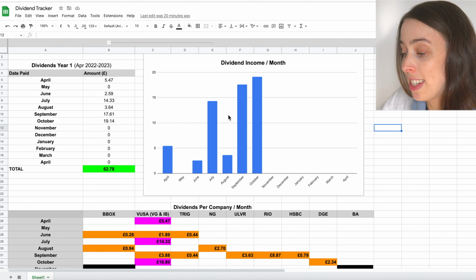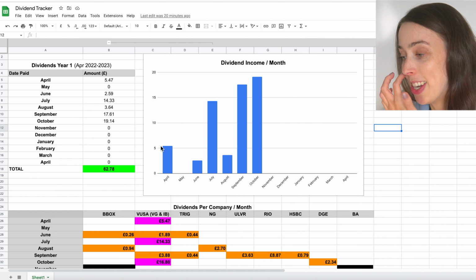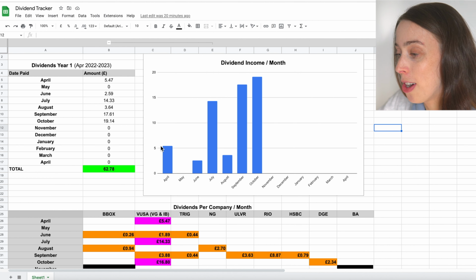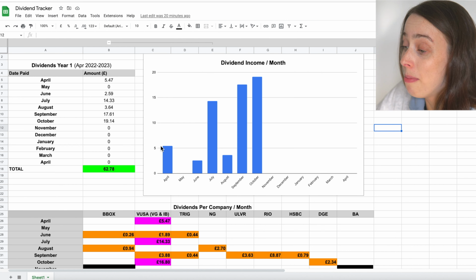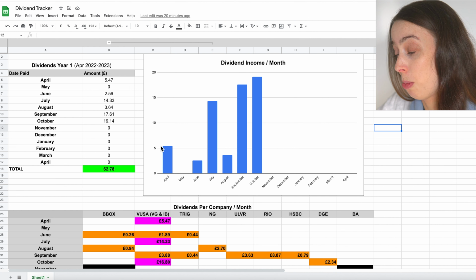And then on the right hand side here is that information, but graphically, because I'm someone that just likes to look at graphs, and I think it's really nice to see dividends grow on a graph. You can see that it's not been all smooth sailing so far, and I definitely haven't seen the most tidy and the nicest graph to look at, whereby it's increasing every single month and we're seeing like an exponential growth, like a curve. But it's realistic, right?